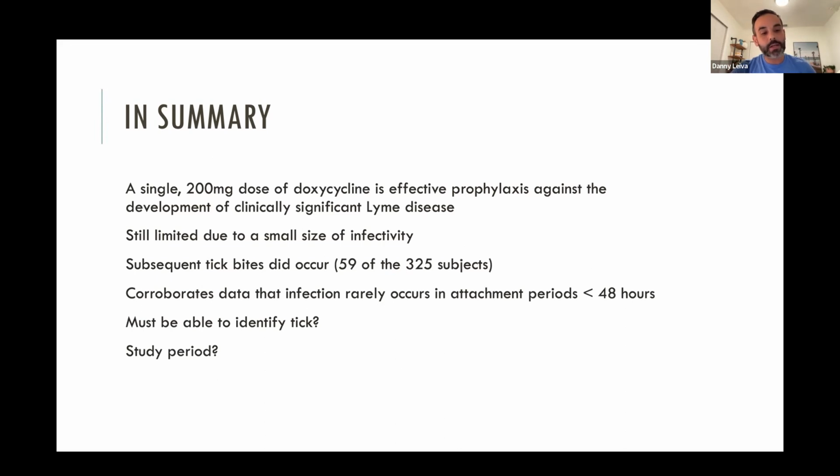Some limitations. Like I had said, all of the ticks that were looked at in this study were identified by medical entomologists. So they were obviously specialists. I think we've kind of got a sense as emergency providers that our threshold to do certain things is a little bit less. I'd like to believe it's all for the benefit of the patient, but I think even legally, we want to make sure that we're protecting our patients just as we're protecting ourselves.